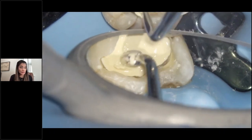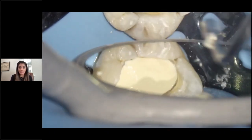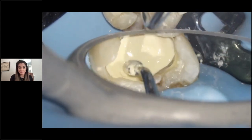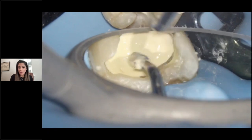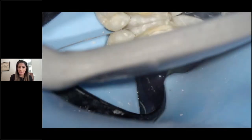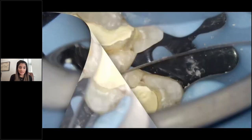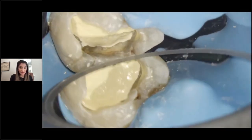So this again has changed with the way I use Biodentine now, as I'm going to show you. I would have now put in a much thicker layer. And the way that I put my composite in has changed as well. So after 12 minutes, it's set and it's done its initial set. Now I'm going to put composite on top.